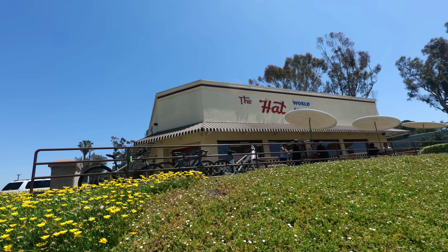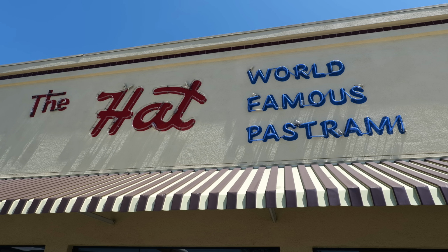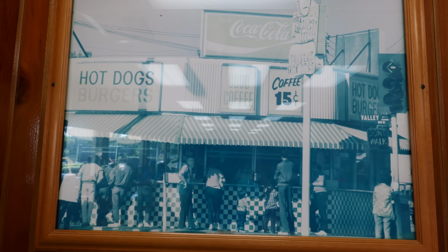And last but not least, I have made it out here to the Hat, which is a very popular pastrami sandwich chain in Southern California. They have a lot of them in LA County, but you'd be surprised to know that they do have a couple locations in Orange County as well. And they are some of the best pastramis that you can find in OC, which is why I'm gonna check it out yet again.